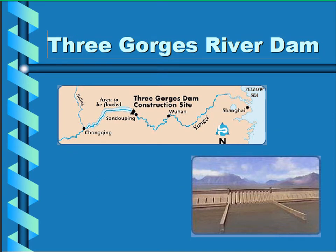Here is a picture of the actual dam on the bottom right, and you can see the area to be flooded in the picture up here. So you have this entire area that's getting flooded on the Yangtze River to power a massive amount of China from this one river dam.